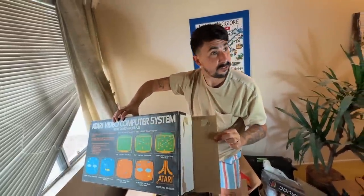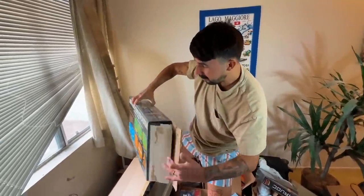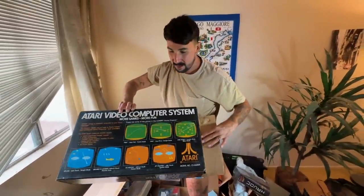Goodness, I never see people open old Atari stuff in this shape. Look at the coloring. It looks like all the manuals are still on there. Dude, this is as beautiful as it gets. He literally opened it and put it back in here.